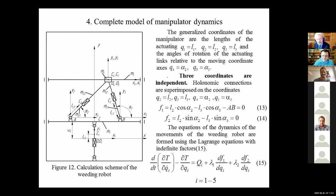Slide 18. When describing the mathematical model of the manipulator, the lengths of the executive links q1 equal l1, q2 equal l2, q3 equal l3, and the rotation angles of the electric cylinders relative to the movable coordinate axis, q4 equal a2, q5 equal a3, are taken as generalized coordinates. The coordinates are independent; holonomic connections are superposed on the coordinates q2 equal l2, q3 equal l3, q4 equal a2, q5 equal a3, equations 13, 14.